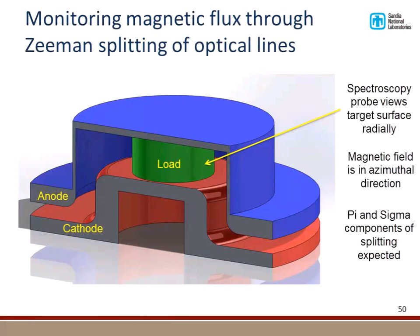Now you can imagine that if you could measure the magnetic field at a spot directly adjacent to the load, that would give you some information about what the drive current was. So we ran a couple of these experiments a few months ago where we took just a solid cylindrical load. It's not imploding, just a static, stationary load. And we drove current through it to see if we could monitor any signature from the surface with this magnetic field splitting. So the probe viewed the load from the radial direction, and the magnetic field is azimuthal, so we would expect both the pi and sigma components of the splitting.